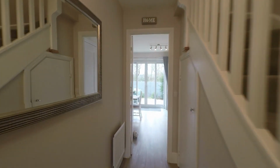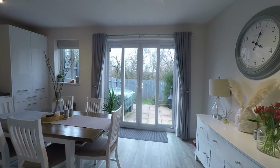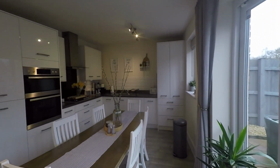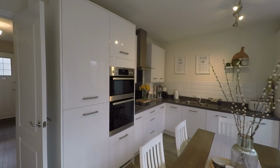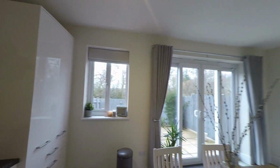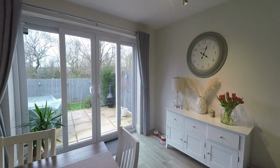And then if we take ourselves back into the hallway briefly, we'll take ourselves to the rear of the property, where we take ourselves into the heart of this beautiful home, where we have this fantastic kitchen diner, some really good floor space here for a fantastic sized family dining table and chairs. And then the kitchen itself, a real generous amount of high-end units and worktop space. We also have a great range of integrated appliances, and we also have a great range of glazing into this room as well, again making this a very light and airy room.